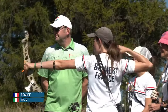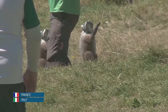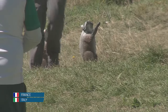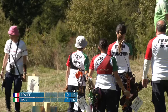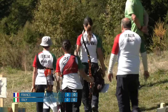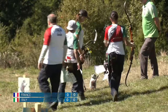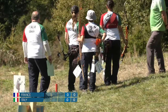Okay, we don't have the live results now, but they did a pretty solid end. Looks like 11, 11, 10. The inner circle of the spot in the animal counts 11 points. Then the second circle is 10 points, 8 points for the third one, and 5 points if you hit the target outside the spot.